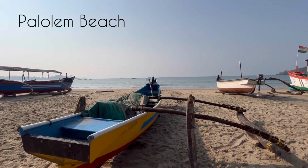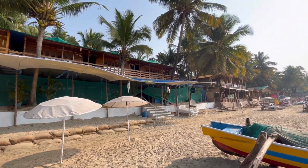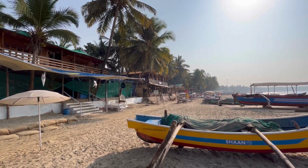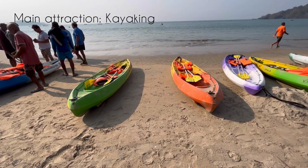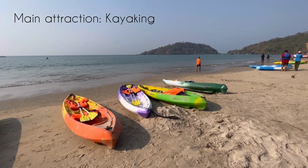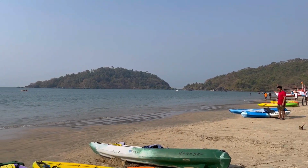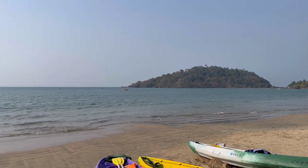Next, I visited Palolem Beach, and the main attraction of this beach is kayaking and other water sports as well. And there are huts just in front of the beach, so if you are a beach person, this would also be a perfect place for you to stay. Also, don't miss out on the sunset view, which you can see around 6:30 p.m. in the evening.